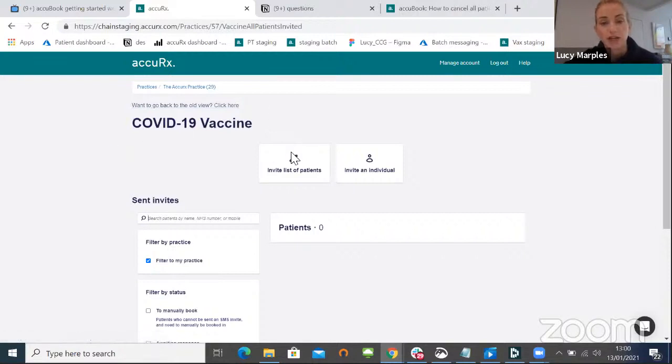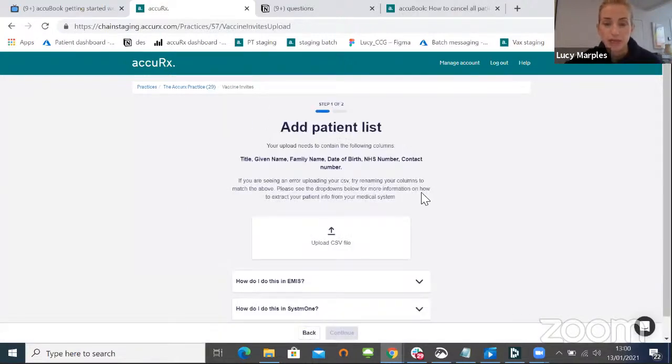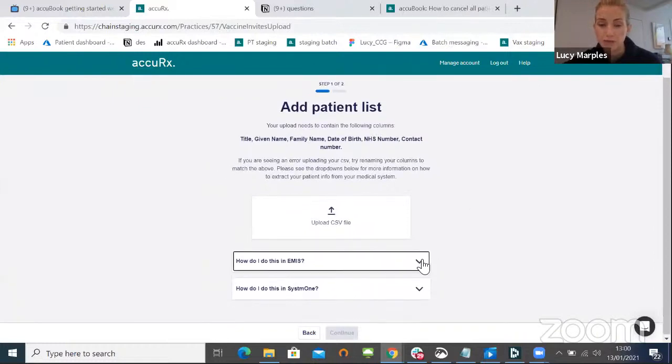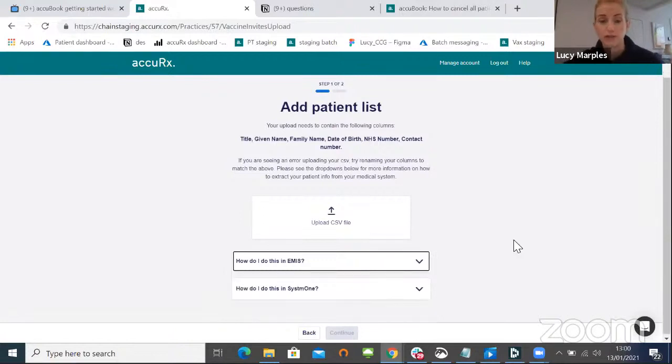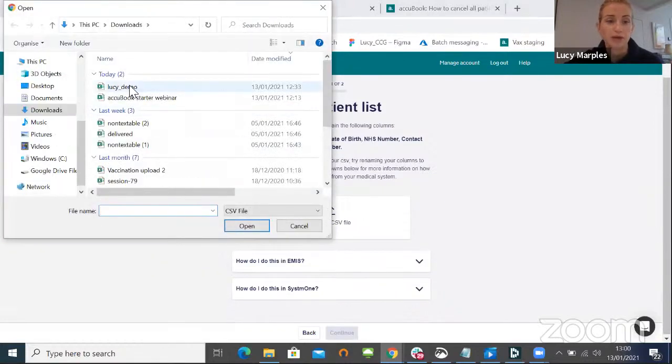So I'll invite my list of patients. Before I do, I need to have prepped my CSV file, which you can easily export from System 1 and EMIS, of the cohort of patients I want to invite. And the columns in the CSV file need to be: title, given name, family name, date of birth, NHS number, and contact number. If you do need a bit of extra help as to how to do this, there's some tips here. If you're really stuck, you can obviously contact our support team. So I'll upload one I've prepared earlier.